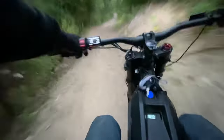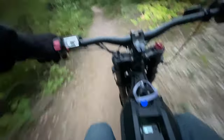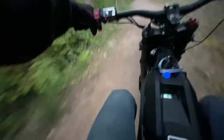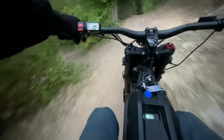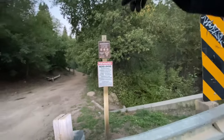I think the water's made my brake disc not work the best. Oh, that sounds like shit. It's my front brake after going through that little puddle. It's kind of going away. There we go. Yeah, front brake did not like the water. Ward's Worth. I think that's what that trail is.